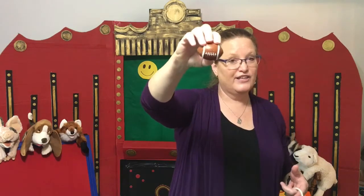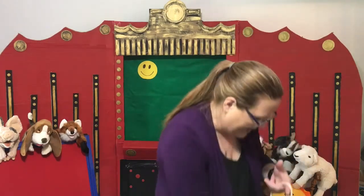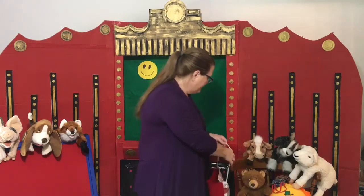Oh, what's that? That's kind of an easy one. What color is it? Do you have one of these at your house? Some of you might have one of these at your house. Do you play with this in the house, or is this an outside toy? That's awesome. Okay, I hope you like that grab bag. I wish you were here to do that.